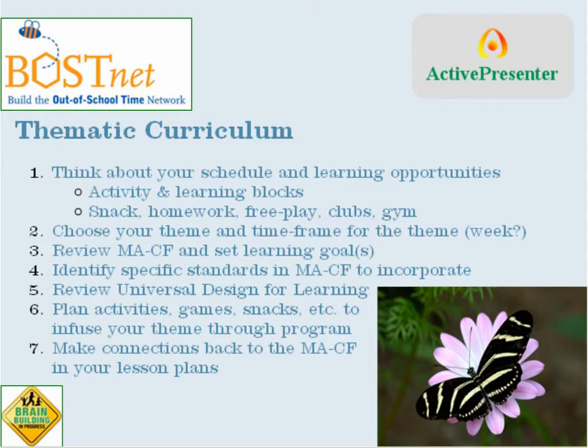So that includes snack time and homework time and any kind of free play that they have or clubs that they're in, and also time that's like exercise or outdoors or gym time. So think about all the different opportunities, and all of those opportunities are chances to apply your theme. Then you're going to choose the theme. Choose a time frame for the theme. A week is usually a pretty good time frame. For older kids, longer themes like a month or even a few months or the whole summer are better.